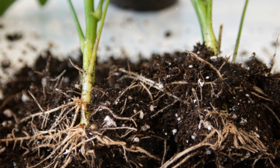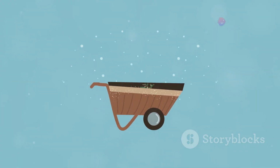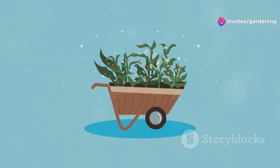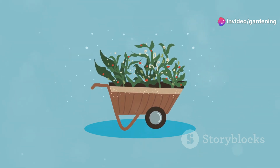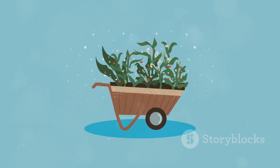Lastly, temperature regulation. Mulch insulates the soil, protecting plant roots from extreme temperature fluctuations. This is particularly beneficial during harsh winters and scorching summers. By maintaining a stable soil temperature, mulch helps prevent stress on your plants, allowing them to grow more robustly.